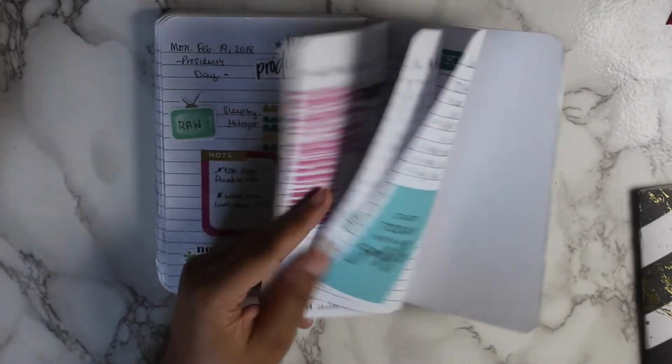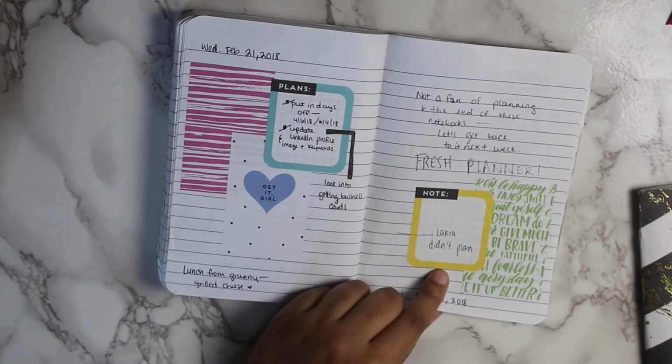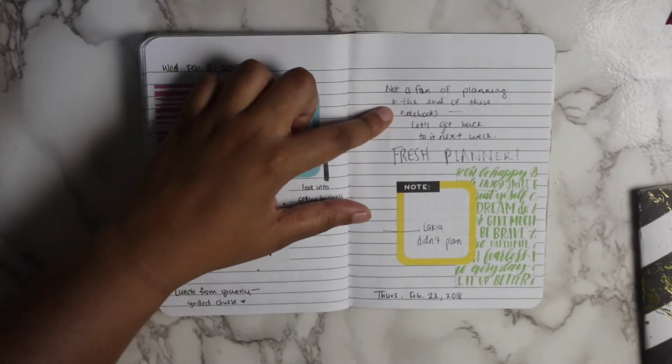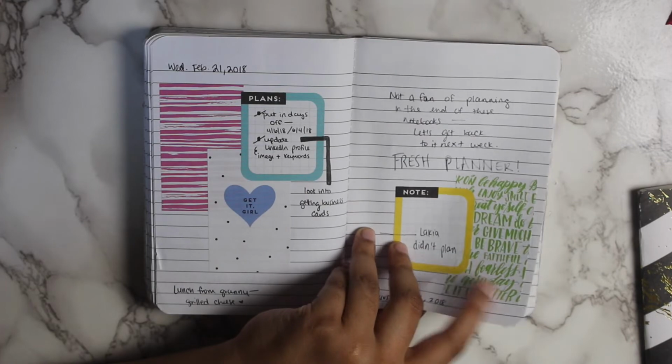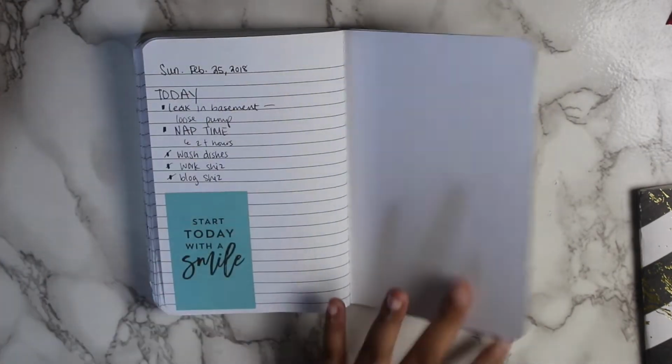So this one is just filled with dailies. And I put a real fact here. Not a fan of planning in the end of these notebooks. Let's get back to it next week. Fresh planner. Because I didn't plan that week at all. I don't like planning at the end of notebooks.